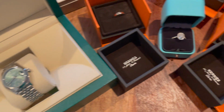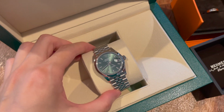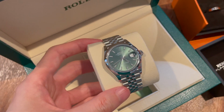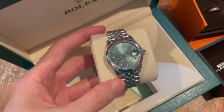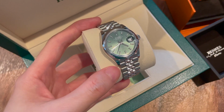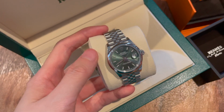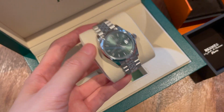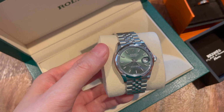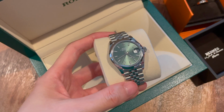Last but not least, yes, the Rolex watch. My husband got this one for me, and this is my 30th birthday gift. We've been looking for this green dial watch for a while. We checked out a few Rolex boutiques, but none of them had this available, and we got lucky when we visited the one in Carmel. Somehow they had it, maybe because it was car week, and it was displayed outside in the window. And when I saw this, I knew we needed to get it.